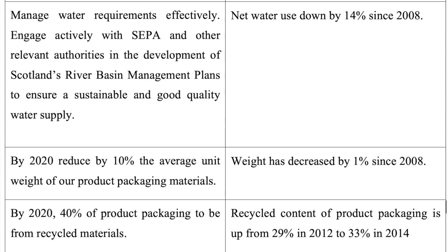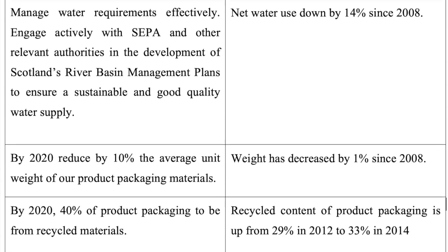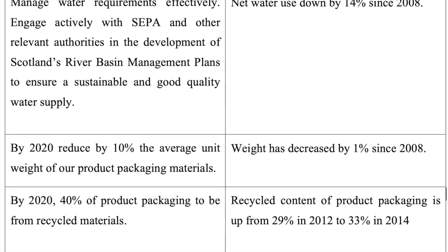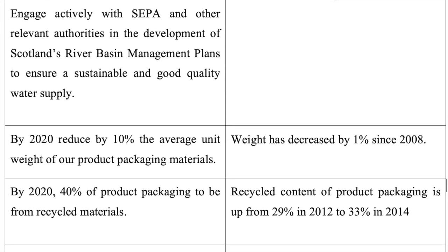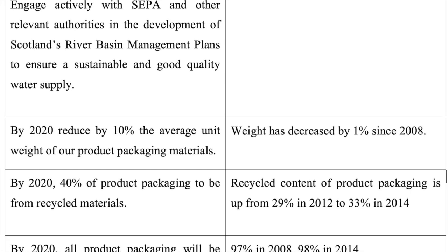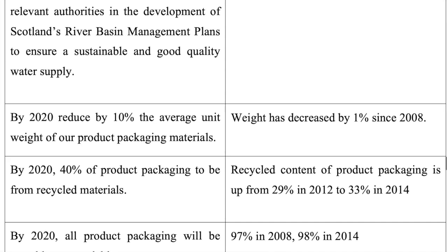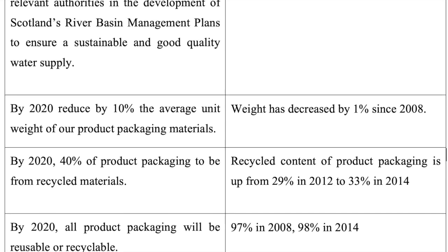Another target was to manage water requirements effectively, engage actively with the SEPA and other relevant authorities in the development of Scotland's river basin management plans to ensure a sustainable and good quality water supply. By 2014, net water use was down by 14% since 2008. Another target was by 2020 to reduce by 10% the average unit weight of product packaging materials. The weight has decreased by 1% since 2008.